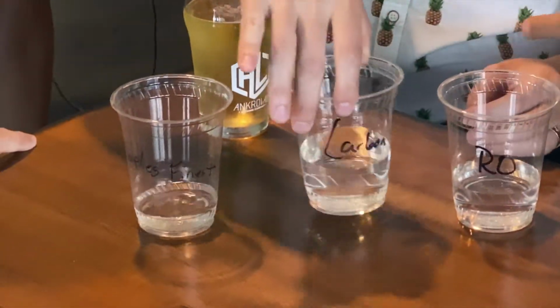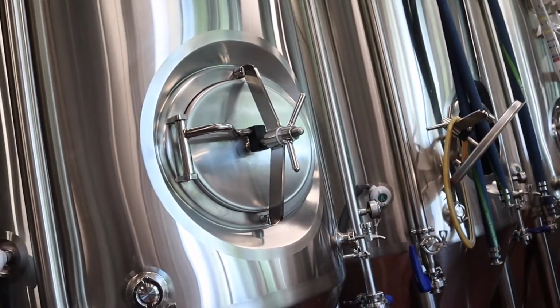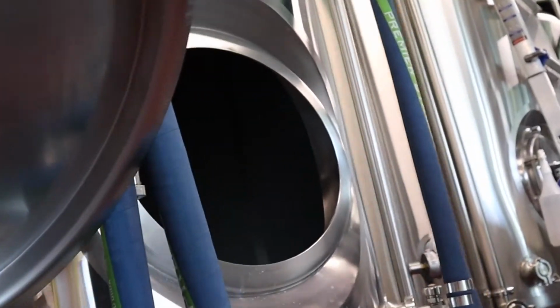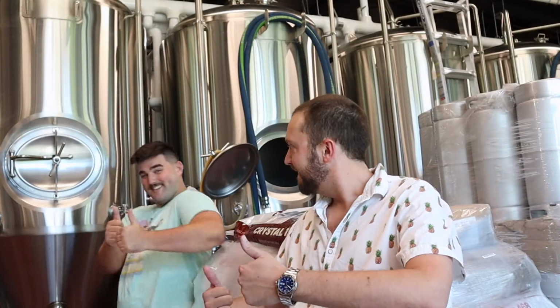But what comes after all the water gets purified? Let's go to the back and find out. Here's where the magic happens. I hope you're excited because I know Garrett is.